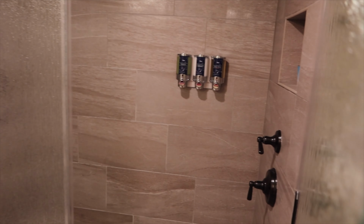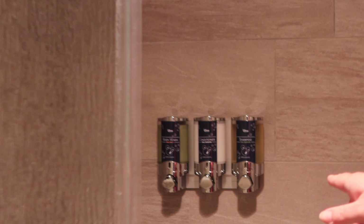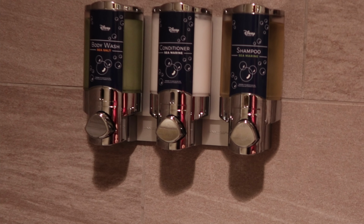I'm really torn on these pumps that are in there. Sorry, you're meaning the pumps that have the shampoo, the conditioner, body gel, or body soap. So these are more of the motel type of pumps, but the thing I found with these pumps is they don't have problems like the other type of pumps that they have in some other rooms, like at the Polynesian, where they won't pump all the time. Those pumps are a little bit plasticier than the other ones. I think the other ones look nicer, but these ones seem to function a little bit better from what I had.